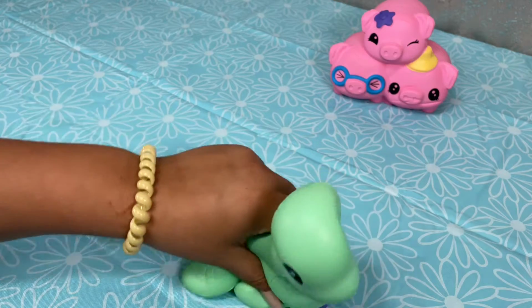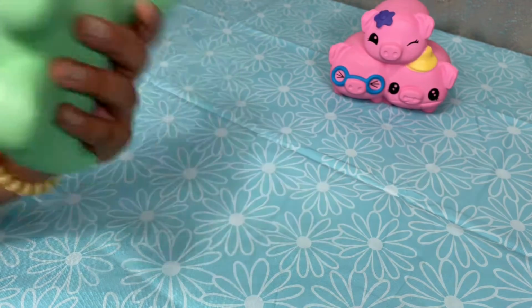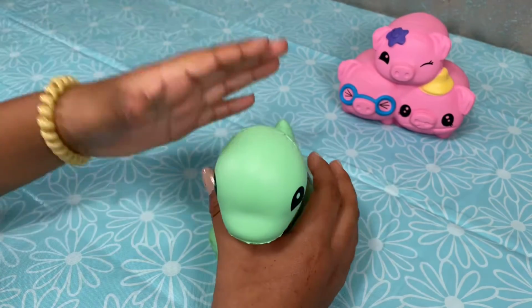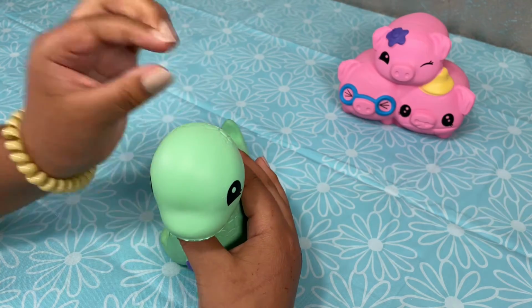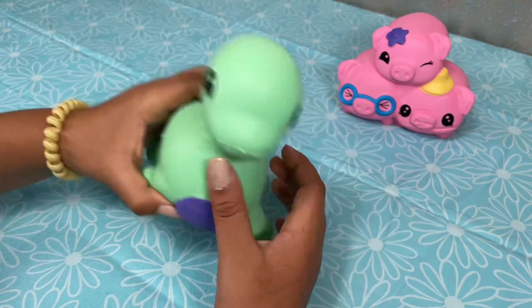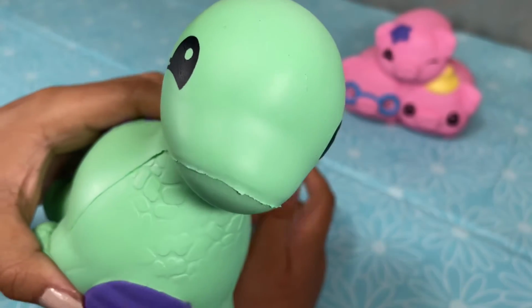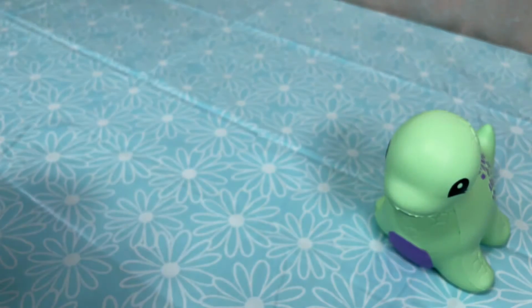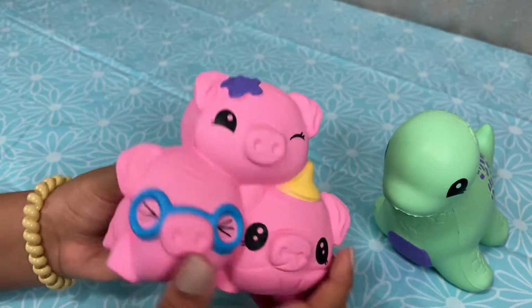I think I saw on the wrapper that it is scented. Hold on, let's see. It smells like bread. This one kind of smells like perfume, but for me, it kind of smells like one of those little squishies that are like food and stuff. You squish them and it smells like that. Smell it if you can try to smell it. Let's see how the pig smells. It smells like soap onion. Super grossy.